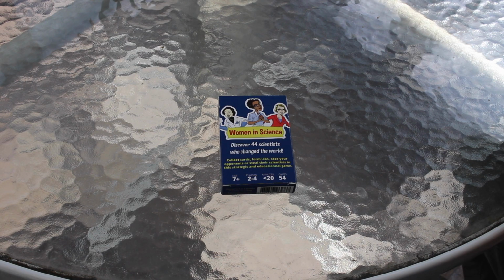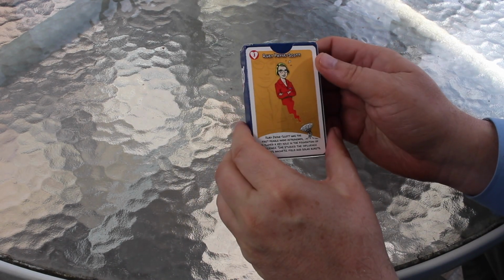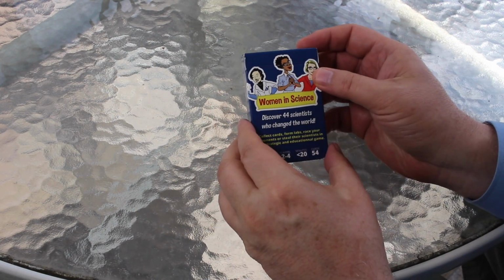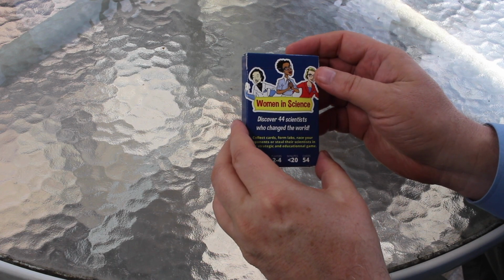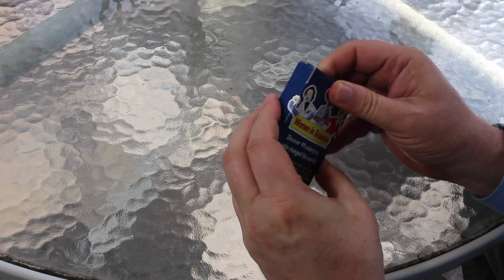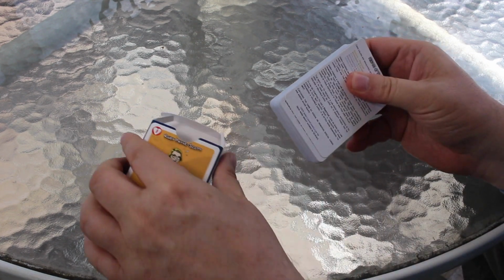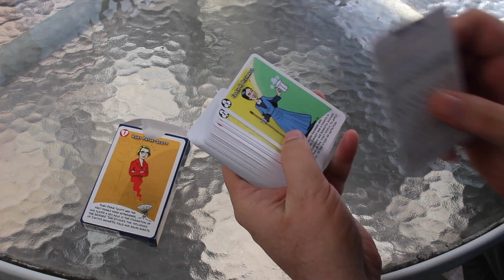This game is called Women in Science. And what it is intended for is to teach players something about famous women who have played a role in science. It's got 44 cards. All the instructions are on cards on the inside.